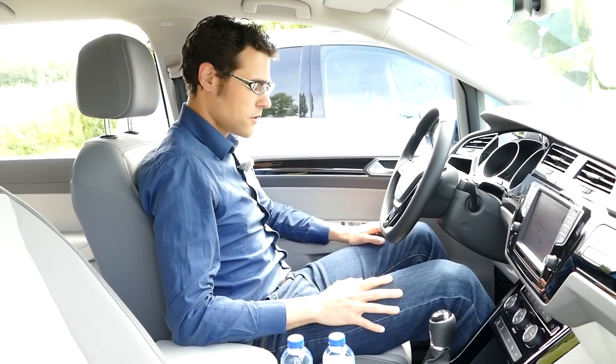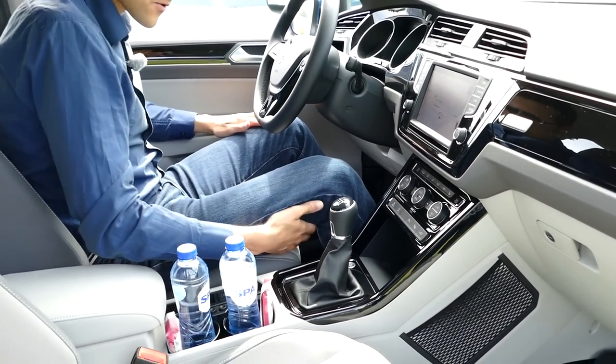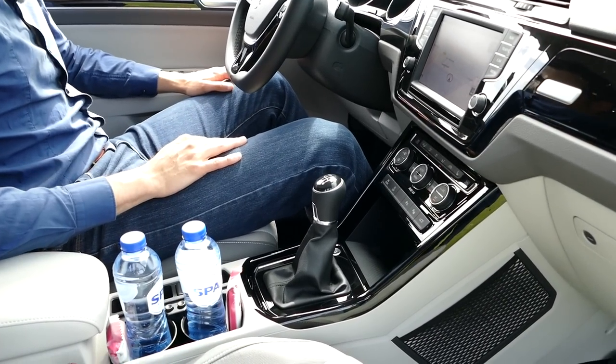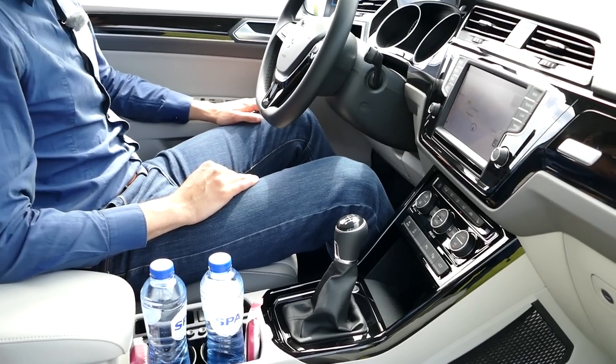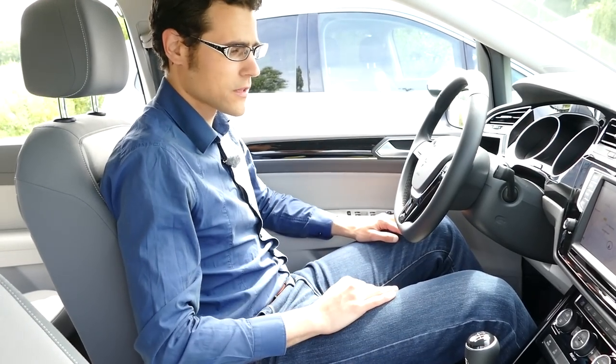But also for tall people, there's not so much space left here between the knees. So also, I'm 1.86 in meters. That's really fine by that. So really great seats. And I'm not sure if they're maybe even a little bit better than in the Touran, but I think they are also comparable. So both very well done here.